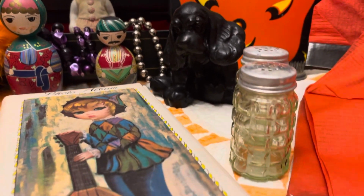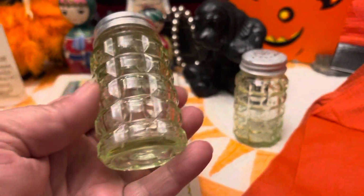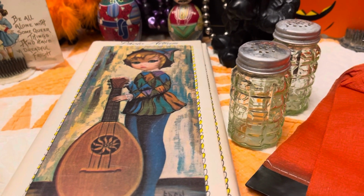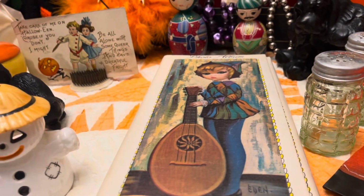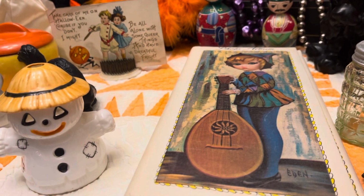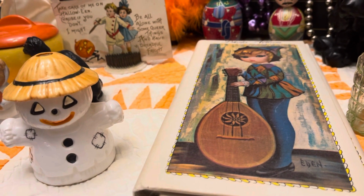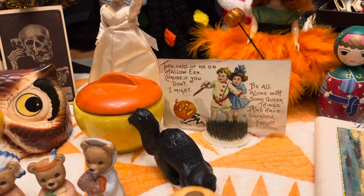And then these here, salt and pepper shakers. They do glow, but I do not have my light with me. Don't know what I did with it. It's somewhere around here. I just went and picked up from an auction today, and I picked up over 80, I think, sets of salt and pepper shakers. So I will have salt and pepper shakers for days. Oh, there's another postcard back there as well.